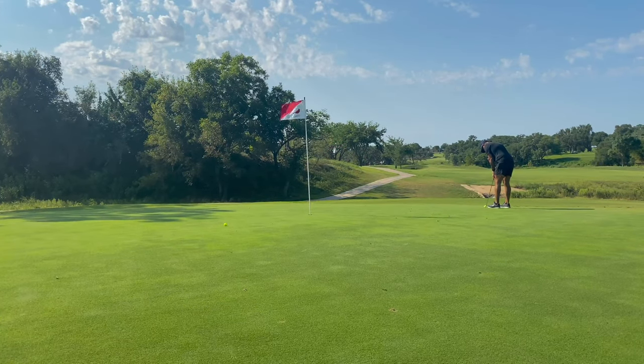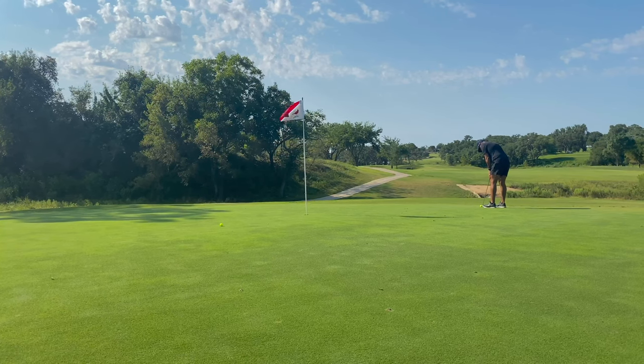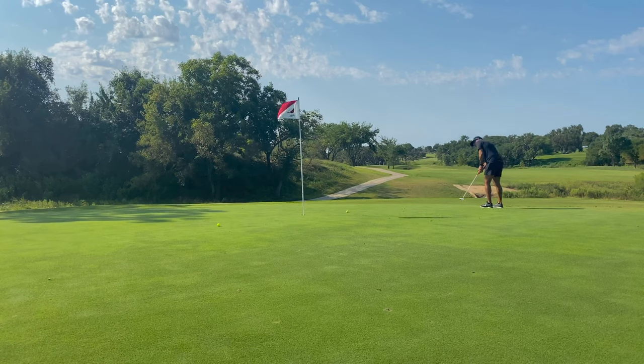Mark is here with a really great putt. He's been utilizing an old putter of mine, a Callaway Bobby Jones edition putter, and he's just been really, really dialing in with that and rolling the ball so well.